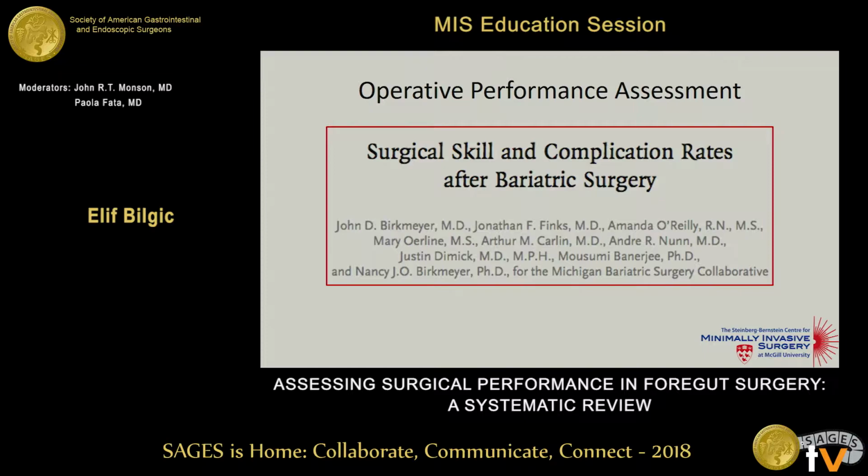Assessment doesn't only work for trainees, but it could also have an impact on practicing surgeons, to verify competence and also encourage learning after they finish their residency and fellowship. There's quite a bit of evidence in the literature to suggest that operative skills do correlate with patient outcomes, with one of those studies by Dr. Birkmeyer, yet we do not have a formal way of assessing trainee or practicing surgeon skill level.